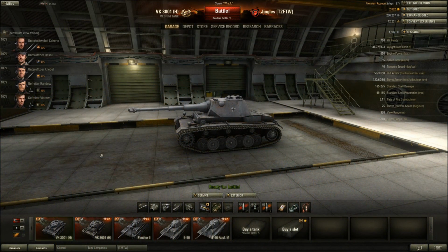Today we're looking at the VK3001H, the Henschel German medium tank, one of three German medium tanks at tier 6, with the other two being the distinctly unimpressive 3001P and the actually not bad at all, in fact rather damn good, 3601H. This is the third one, the 3001H, and you don't see many of these on the battlefield.